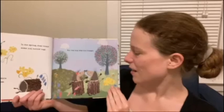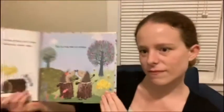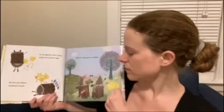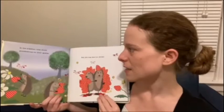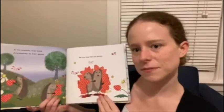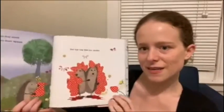But the hug was too bumpy. In the summer, they stuck strawberries on their spines. But the hug was too sticky.